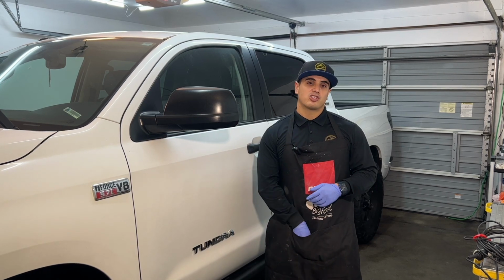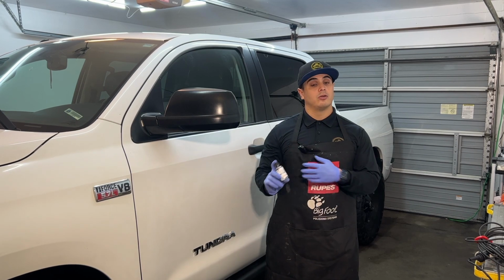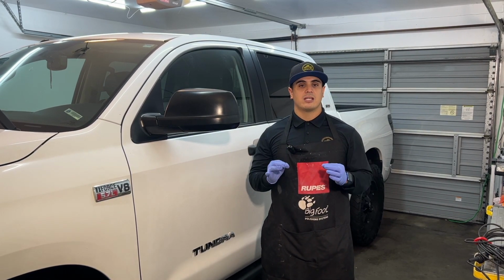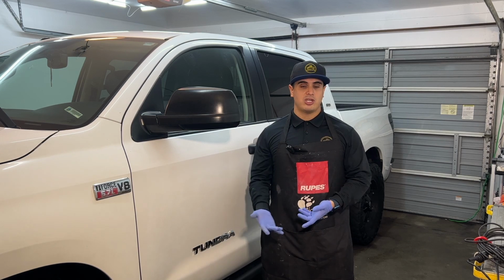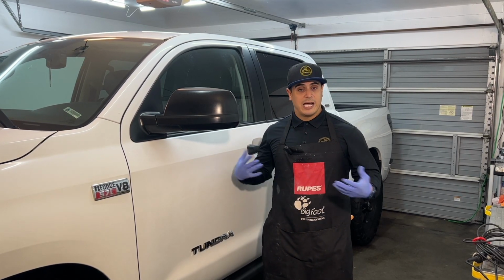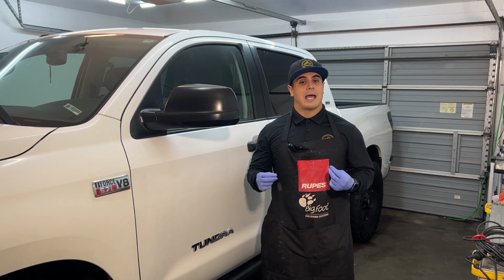So one of the main questions that we get is, what is the benefit in applying a ceramic coating to your vehicle? And in this case, you're gonna be able to see the main reason why you should apply ceramic coating, although there are many benefits of a ceramic coating, is to prevent oxidation. Since this vehicle sits outside all the time throughout its lifetime, you're gonna be able to notice when we zoom in all the oxidation that has happened to the paint.